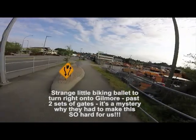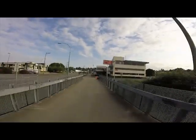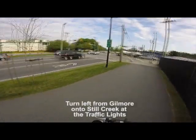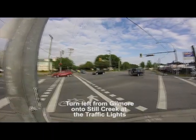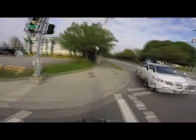And as you can see, we're going around all these gates. There's two driveways up ahead. Be careful, they're heavily used during business hours by truck traffic. Crossing over Still Creek, the actual waterway. And on this section of the bike route, you will cross over on the sidewalk here, and you'll actually be on a sidewalk leading into a trail. So you won't be crossing over to get back on the street. And nice to see that motorists still will cut you off.